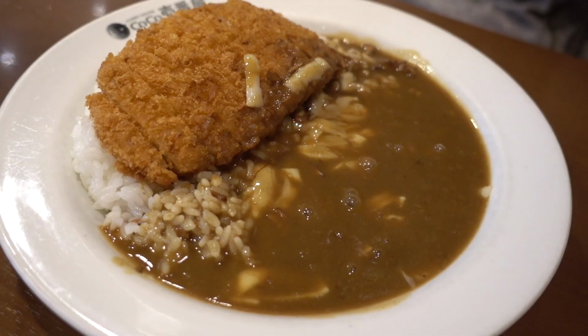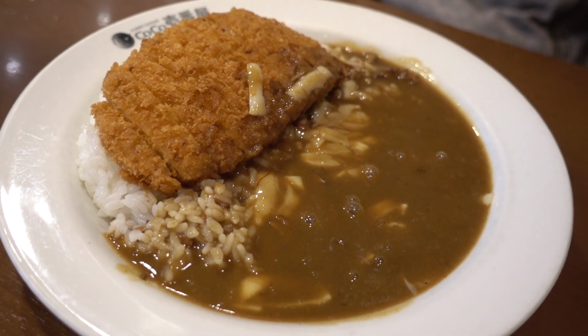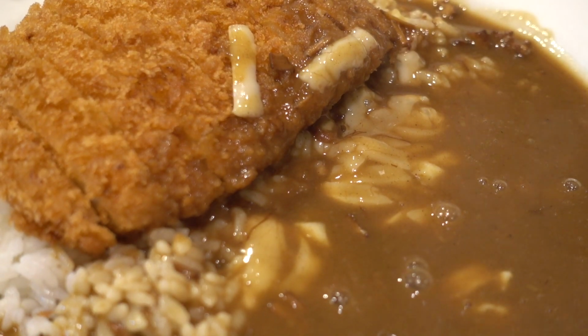How is yours? I got the deep fried pork cutlet with cheese and curry. I always like to have cheese with my curry, as seen from previous videos. The spice is really nice. The consistency is good. It's not really thin, or thick and chunky. And it's good. How's the cheese? Cheese is good. It's stringy, which I like. Yeah. Melty and stringy. Sweet. Let's eat up and then head to our next fun attraction.